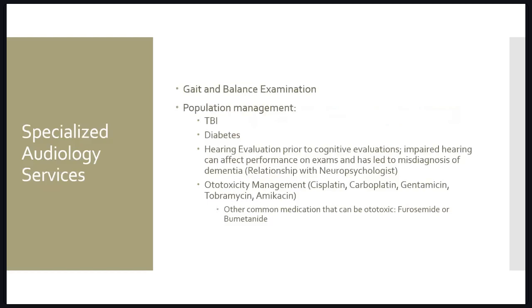So specialized audiology services, so gait and balance examinations, patients who are at risk for hearing loss due to other conditions would also benefit from referrals and collaborations with other providers. So whenever we see our patients for TBI, diabetes, we make sure that they are assessed not only for their hearing, but their balance. We do hearing exams prior to any cognitive evaluation so that the hearing loss does not lead to a misdiagnosis. And then we also, again, look at ototoxicity for ototoxic drugs like cisplatin, carboplatin, gentamicin, amikacin, tobramycin, and then also patients who are on furosemide or buprenorphine also have the risk of temporary hearing losses.